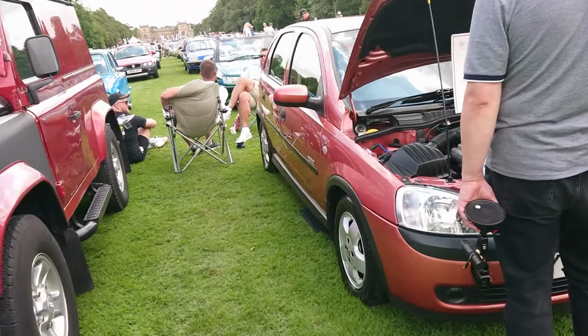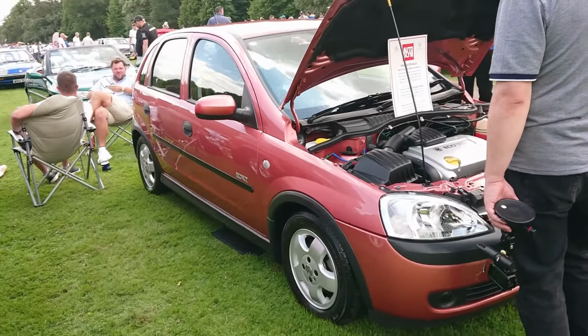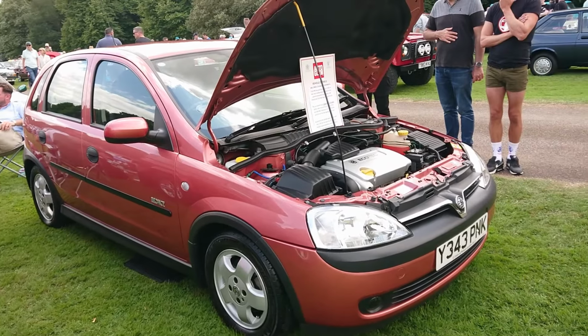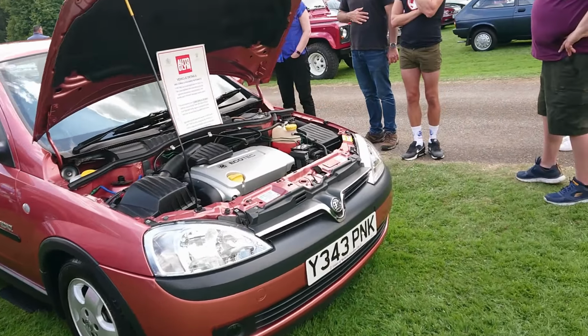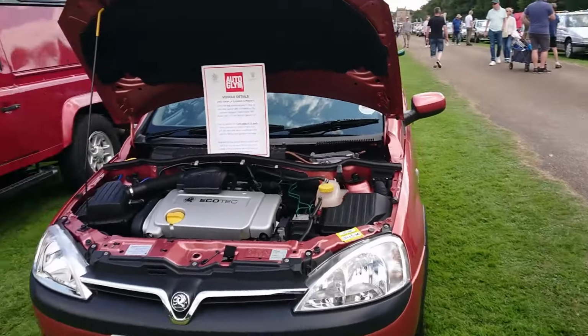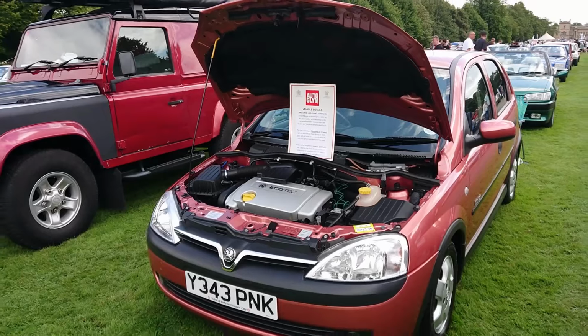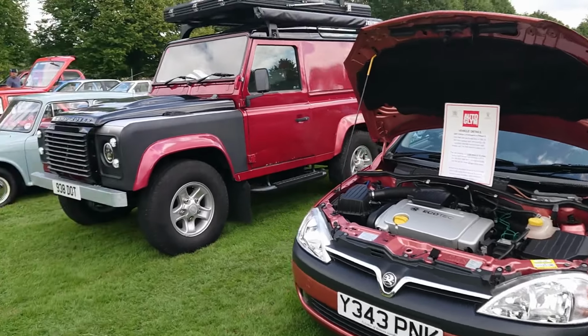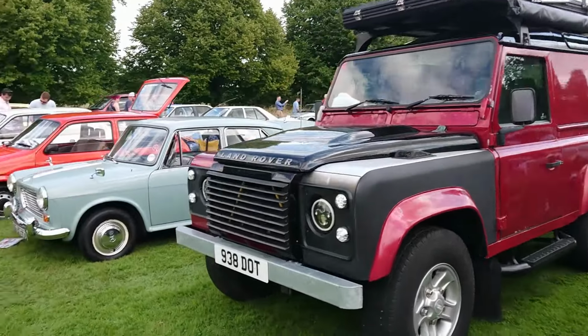This is very, very special. Let's look at that. 2001 Vauxhall Corsa C 1.4 Elegance with the 1.4 Family 1 engine in it. Very, very low mileage. Absolute concours edition. I've never seen a Corsa C like that before. So skip that one and move on to this.